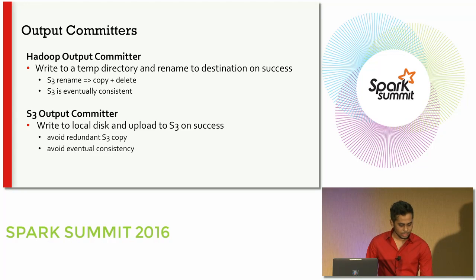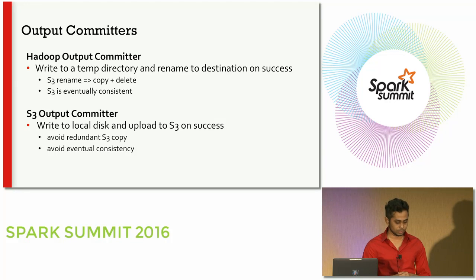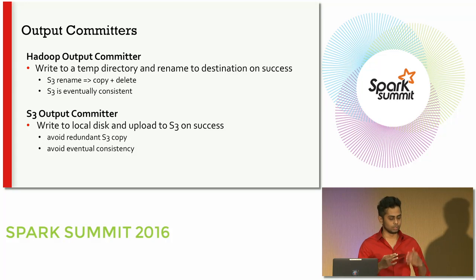To resolve this, we used our internal S3 output committer, which we plan to open source. Here, the tasks write to local disk first, and then it's uploaded to S3 when it succeeds. This avoids a redundant copy on S3 and also avoids the eventual consistency issues.